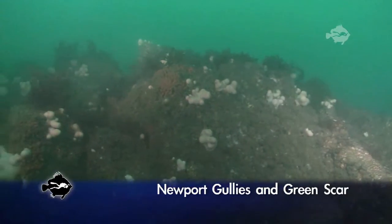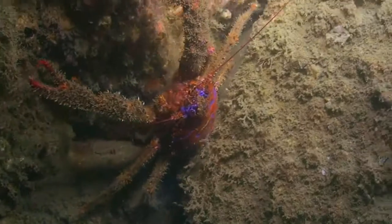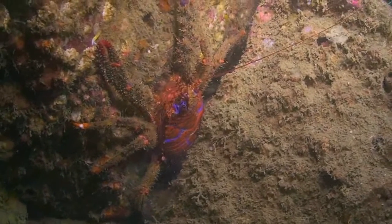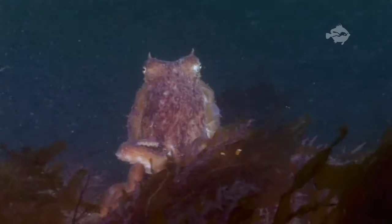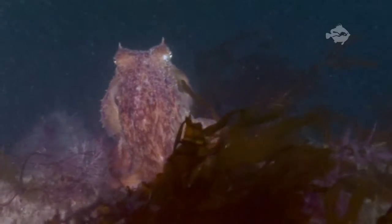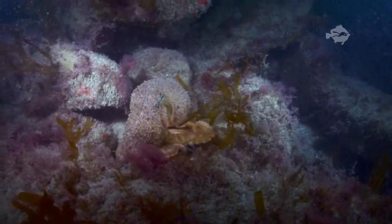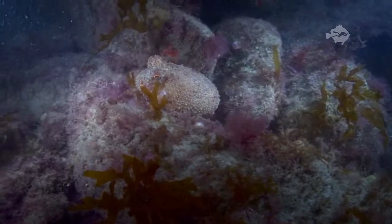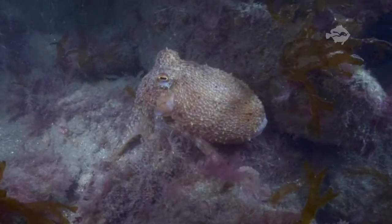Green Scar, Black Scar and Pie Gully all form islands off Solva. In the nooks and crannies between the rocks and the reefs you'll find spiny squat lobsters hiding in their crevices. Although the visibility on this dive wasn't that great, we were incredibly lucky to have seen this common octopus walking along the seabed. This species of octopus is remarkably common in the UK, although sightings like this are rare since they spend most of their time hiding in their dens.